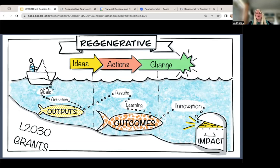So all projects start with goals. They have some sort of activities. Those activities give you some level of outputs, whether it's a workshop, a workshop report, a new tool, planted some new mangroves. So that's all great to have. But then you want to take it into the next level where it leads into some sort of results and learning, because that helps evolve into that long-term sustainability side of things that really does support the regenerative idea. And those are sort of your outcomes.